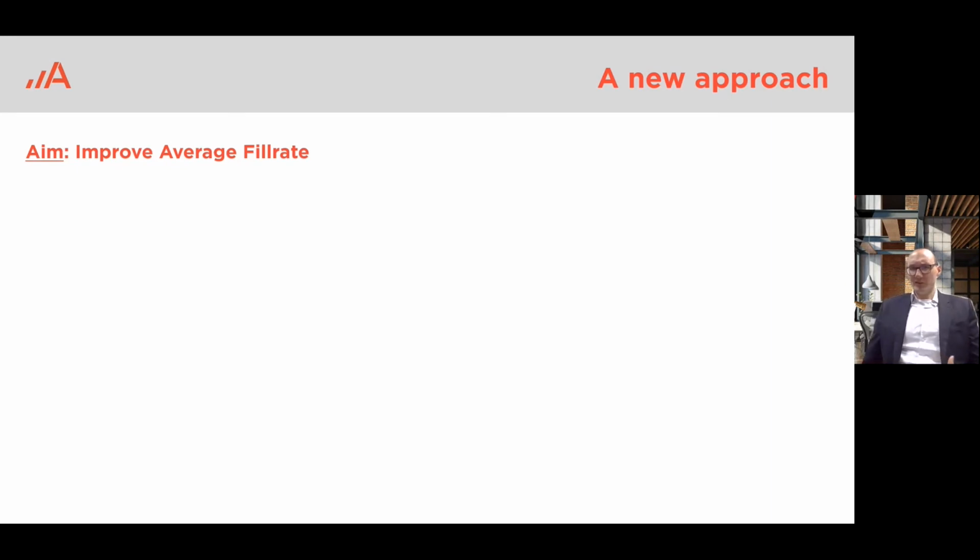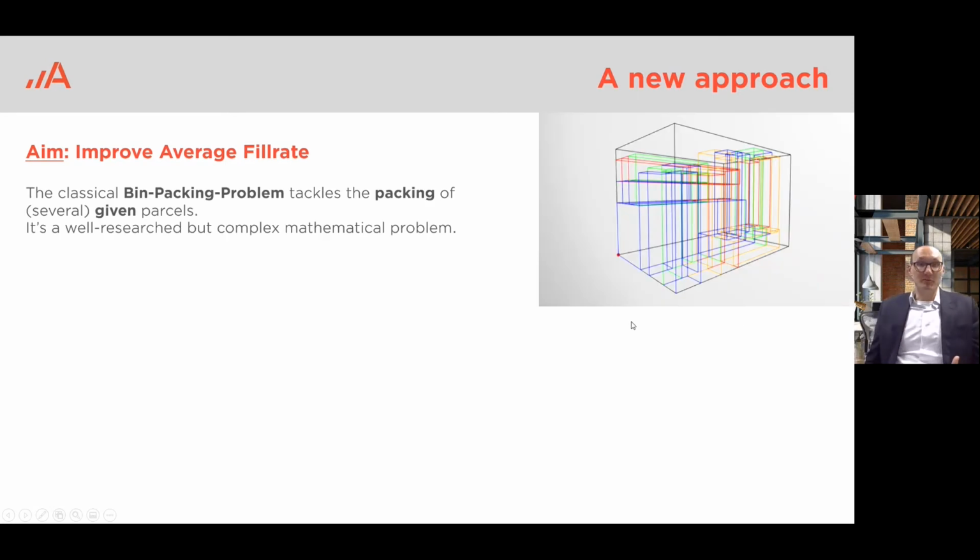And when you think about this, the first thing you think of is the bin packing problem. At least when you're a mathematician, you think that. And yes, I admit I'm a mathematician. The bin packing problem is very well researched, but it's already a very complex mathematical problem. It tackles the question of how you should pack when you have a parcel.